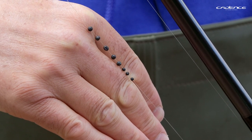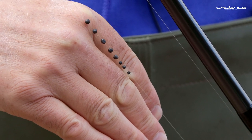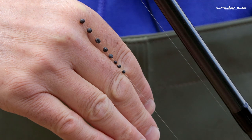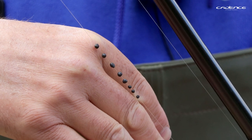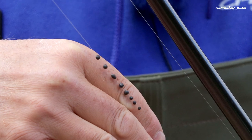If you put it halfway or above, you would tend to tangle the rig when you cast out. So if you have it just below halfway, it alleviates that problem. We use a spread bulk rather than all the shot bulk together. It just lies better on the line, and it gives you a nice, gentle bulk and does the job of what it's supposed to do.